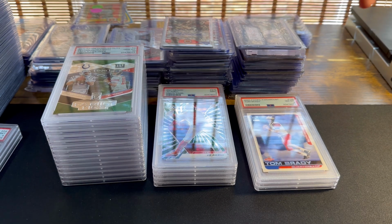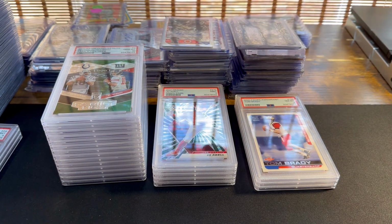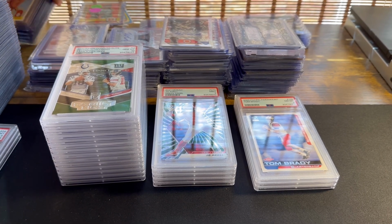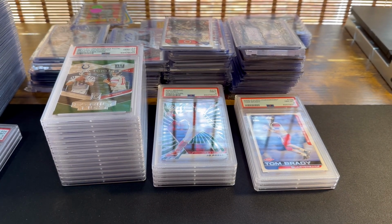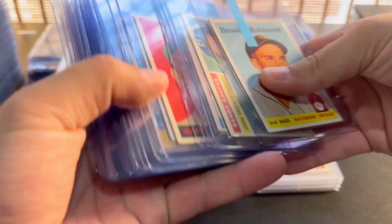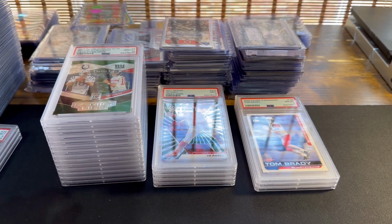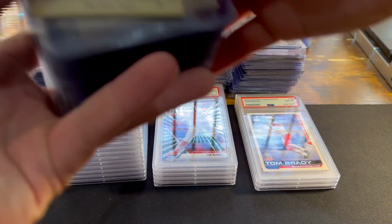And then if you see back here, I've got a bunch more stuff ready for submissions I've got to get together. So I'll probably take advantage of their vintage submission that they've got right now. It's, I think, 56 to 70 maybe it is. Got a bunch of stuff here that I'll be sending in for that, so I'll do a preview of that maybe today or tomorrow. And then all those Ted Williams cards I bought.